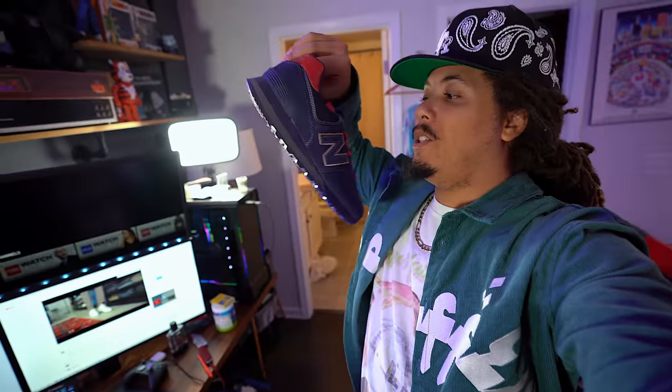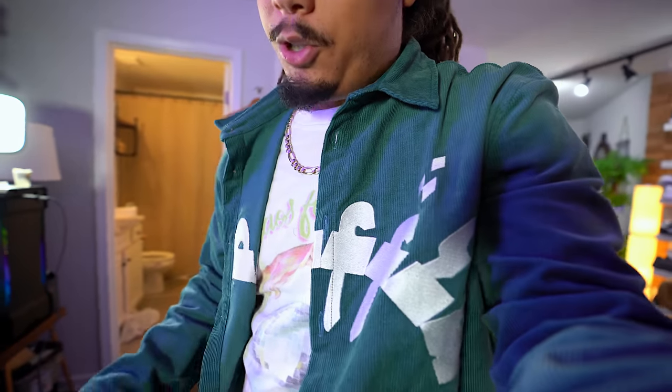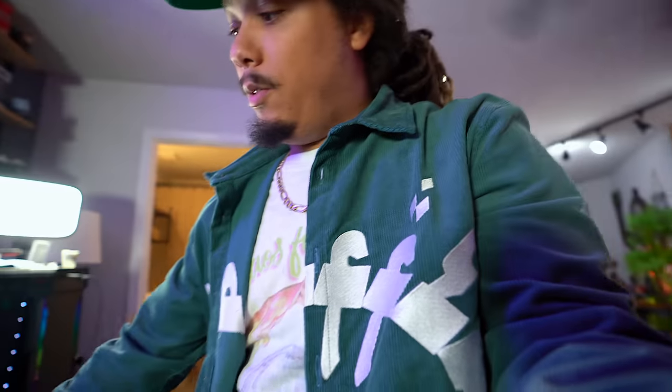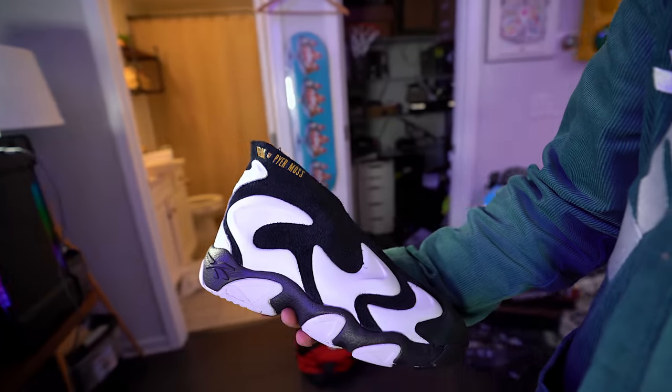Alright, guys. So there's 3 shoes that I forgot to put in, so I'm gonna put these in before we end the video off. That being one, the New Balance. This is the 574. This is another Kawhi Leonard collaboration piece. We also have here another shoe. Now this one is pretty expensive, man, but it's dope. It's the Pierre Moss collab right here.